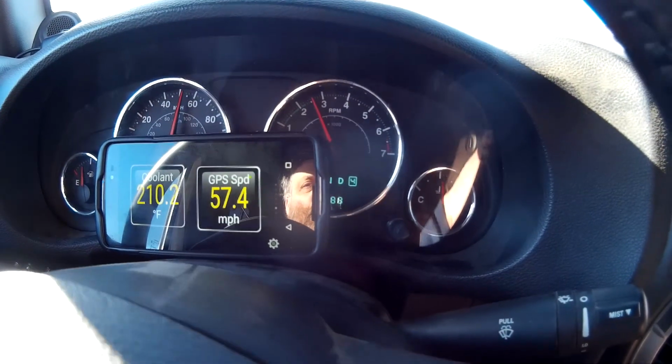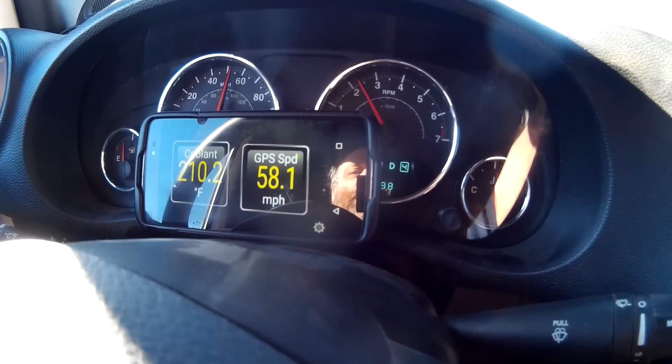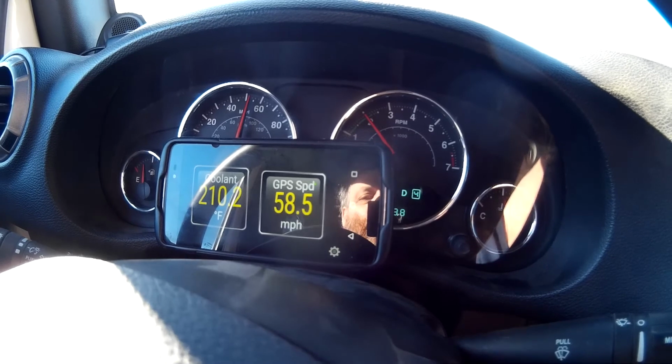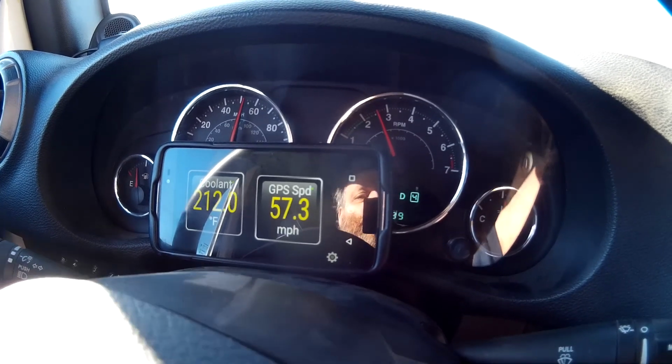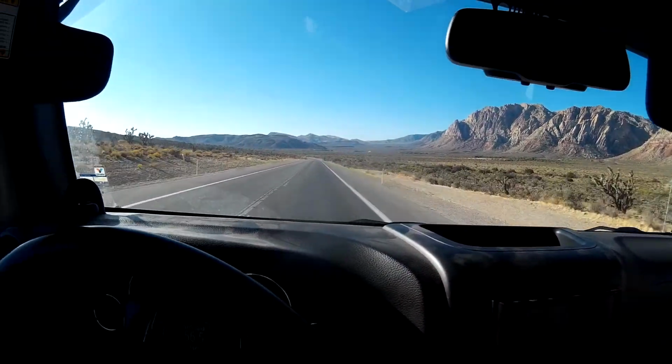So if I were to bring this back, well, let me put it back into drive. You can see we're in drive now. Bring it back into bump shift, we're in fourth. I can upshift, I can downshift, or I can just put it back into drive and let it be a full automatic. Let's talk about the cooling system.